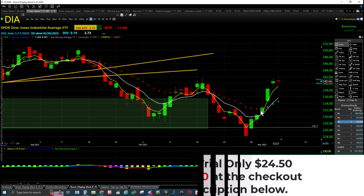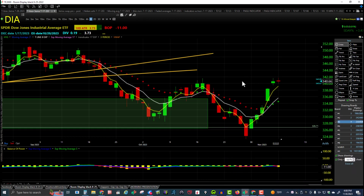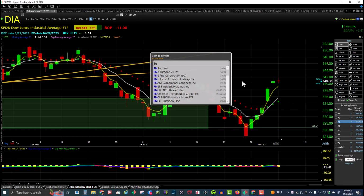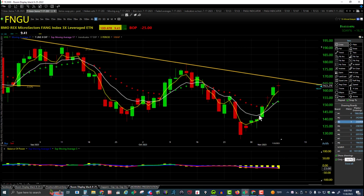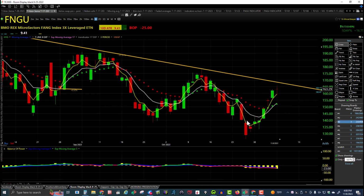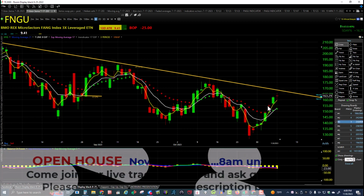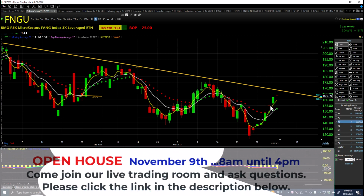Nice candles, nice rip back, nice recovery in all the indices, but nothing really there. FNGU: put a pause candle here, stuck in another one there, just pulling back to this downtrend line. I'm not seeing a lot of conviction with all these pauses. Kind of spells out that the market's not ready, because this could have been one green candle all the way up there, but it looks to me like they're nervous.